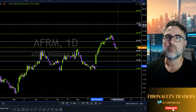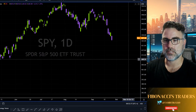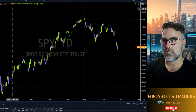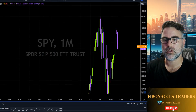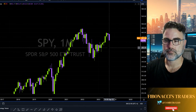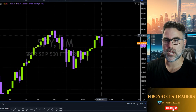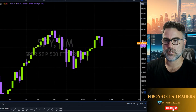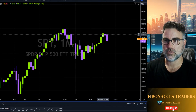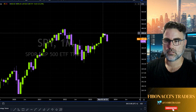Why do you think probability is still going down? Why? Look at this. Look at the SPY. Multi-time frame. Let's go to the monthly. Always look multi-time frames. Monthly. What do we have? Lower highs since July. Lower highs, lower lows. And the monthly, this is the definition of a downtrend. 3 lower lows, 2 lower lows, 2 lower highs.